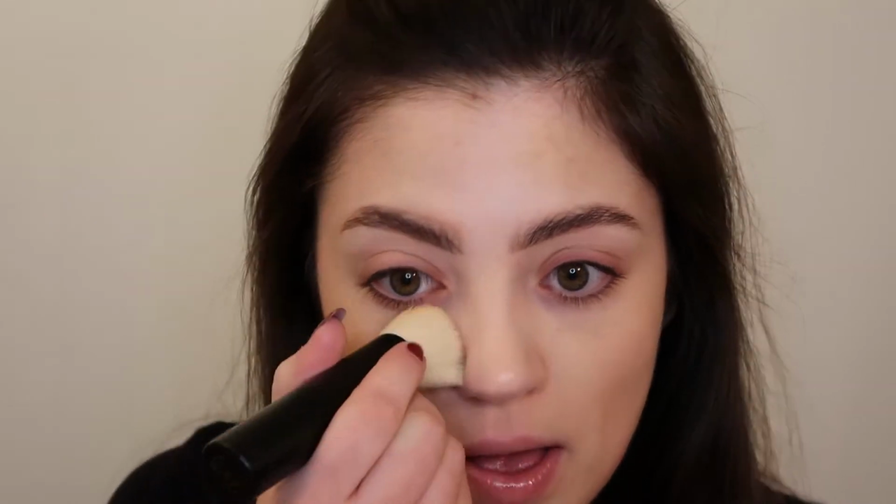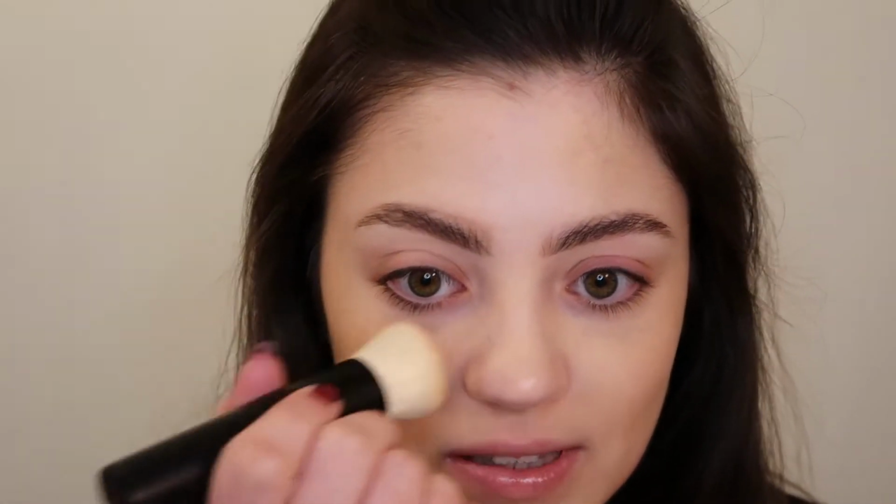I would absolutely love to try this, like I said, in a darker shade and just use that as a contour stick. I think that would look so good. And this shade, I would say, matches my skin really well. I think I could probably get a slightly lighter shade for under my eyes, but it's still bright enough that it's not making my under eyes look dark. I would say it perfectly matches.